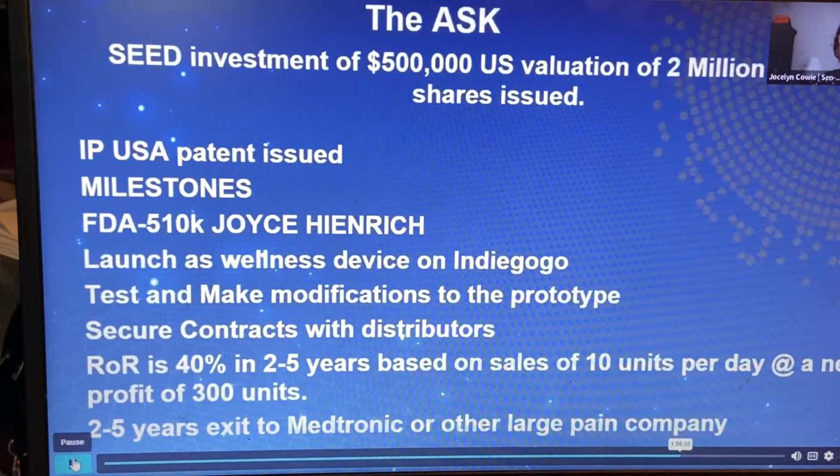The milestones we hope to reach in the next while are our FDA application by Joyce Henricks, a specialist in that area, launch on Indiegogo, make modifications to our current prototype, and then secure distributors that we've already communicated with. Rate of return on investment is expected within 2 to 5 years, and selling 10 units a year, at 300 units, $300 per unit, and that would be a 40% rate of return on investment.